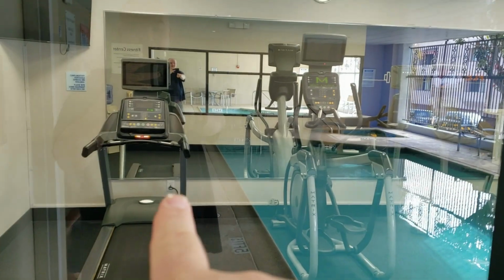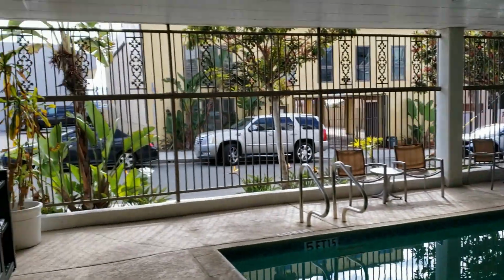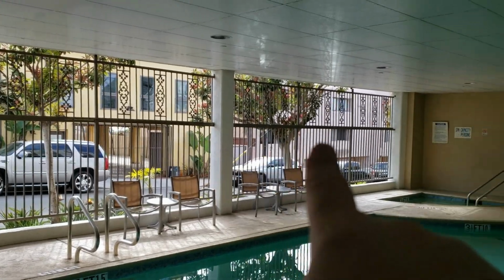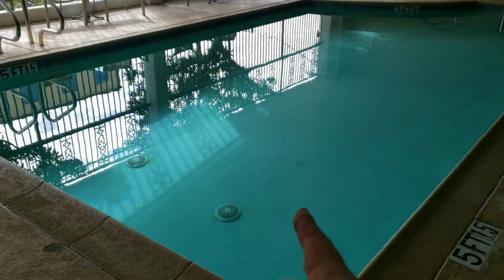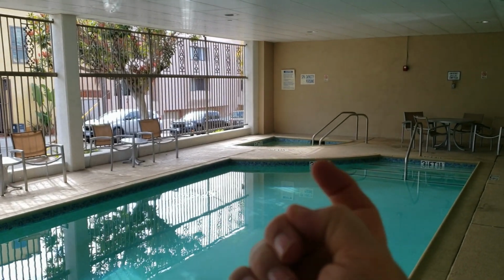Yes, it's right next to the workout center, and this is actually different. I've never seen this before. We got the pool. It's indoor pool, but it's got an open side. So you walk in here and it's a little bit chilly, but as we felt last night, the pool is heated, and of course, the jacuzzi is heated.